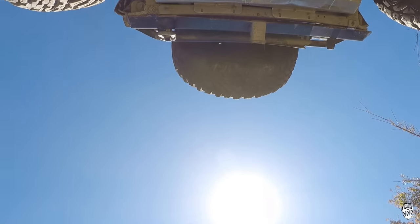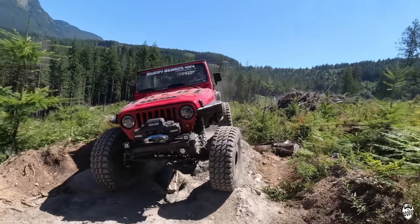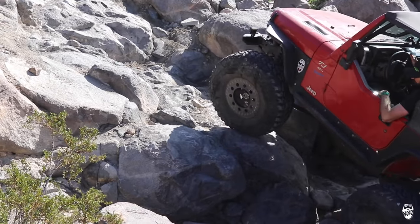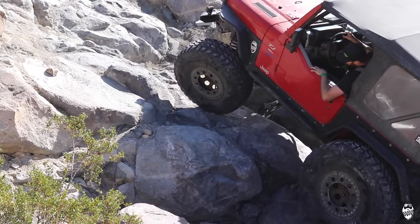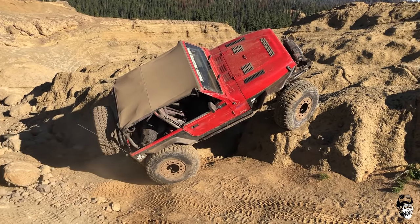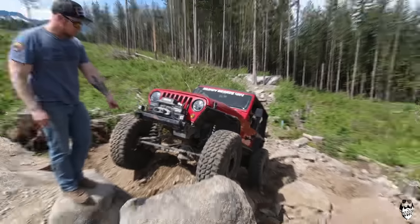Some of the other advantages of having an automatic transmission is your drivetrain is always going to be loaded up. That's one thing that I'm very excited about, is having everything loaded up all the time. You can just have your foot on the brake, give it a little throttle, get it into the torque converter, and load everything up and just go up something.